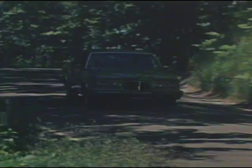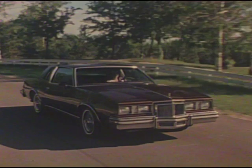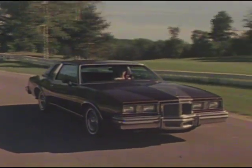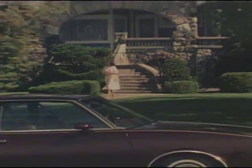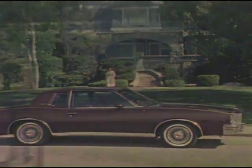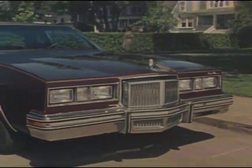Impeccably cool. A statement of personal style with sophisticated sportiness. Plus luxury and value. Grand Prix's bold originality has spawned many imitators. But make no mistake about it, the 1980 Grand Prix is distinctively Pontiac.